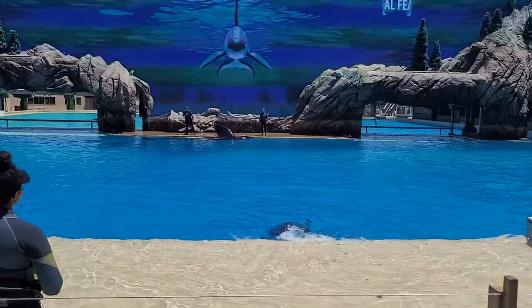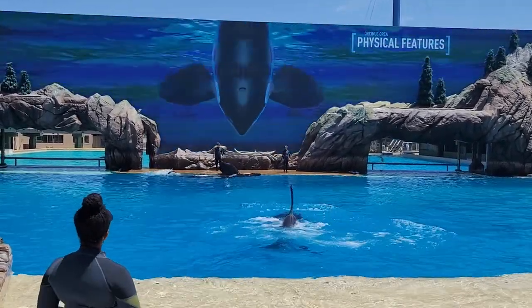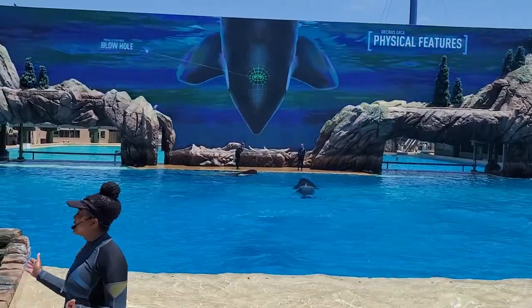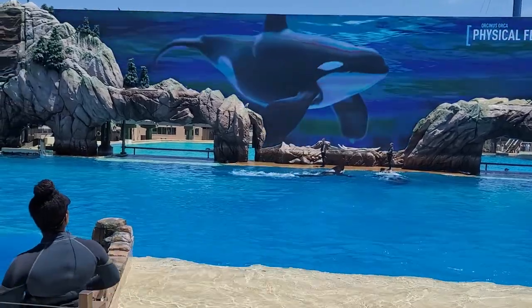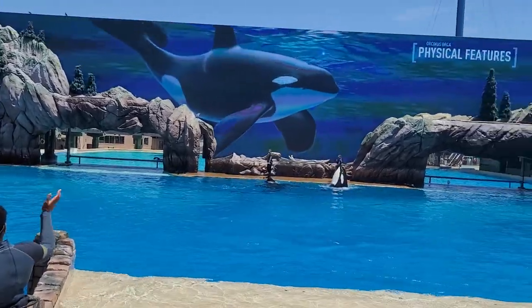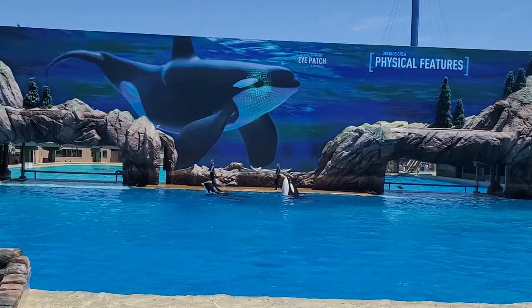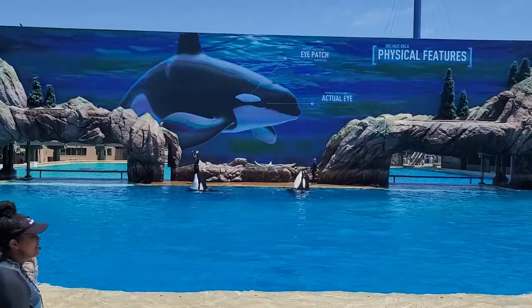Physical characteristics. Look at that, man. Their blowhole is perfectly designed to take a quick breath at the surface of the water. Even the location of their eyes works to their advantage. It may look like their eyes are in that white patch, but that is a visual distraction. It's actually located in front of that white patch, camouflaged from thrashing prey.